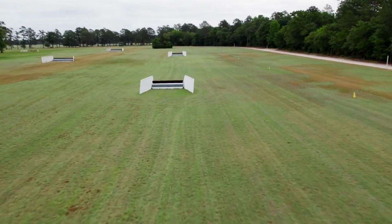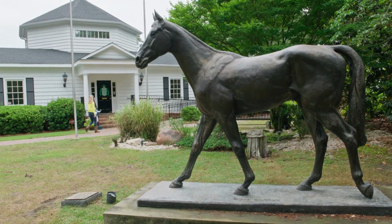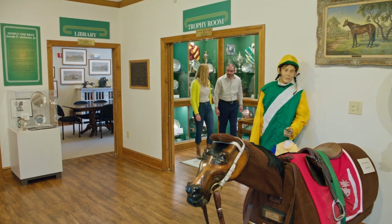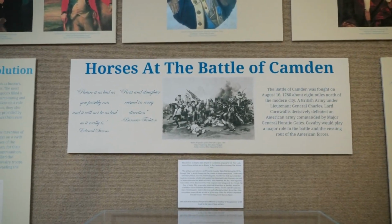Many people descend upon Camden during the Carolina Cup. At the National Steeplechase Museum, curator Wesley Falconberry introduces me to this annual event and a rare horse breed that was an integral part of the American Revolution.